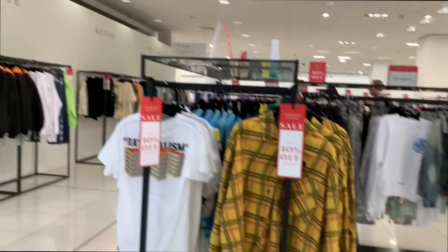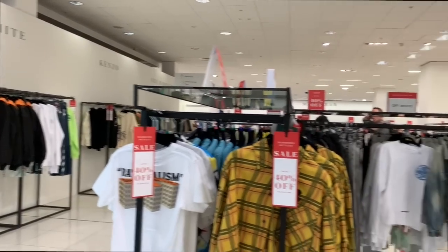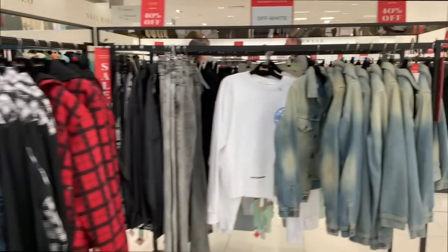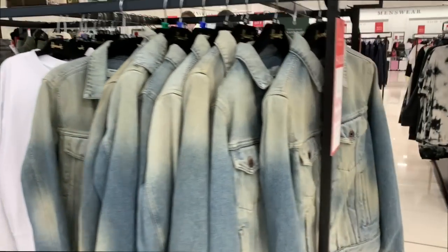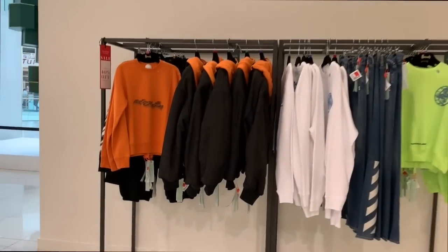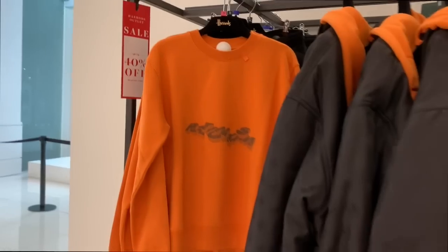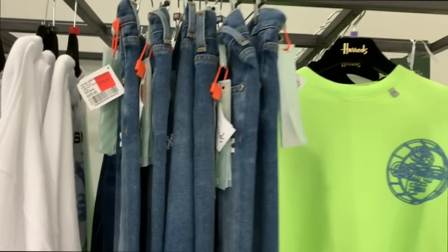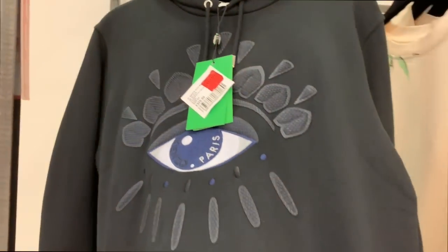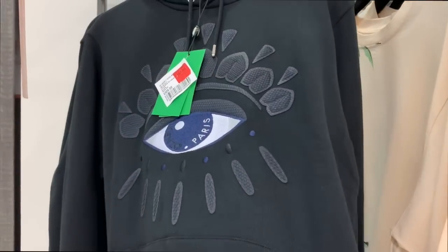So I think this is the menswear section, which is on the first floor. So we can see some cool shirts, we've got some denim jackets. They've got quite a large off-white section, so some knitwear, jackets, some denim trousers. Oh, they've got some Kenzo sweatshirts for the men, for the mandem.